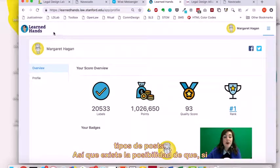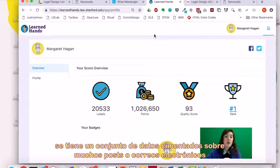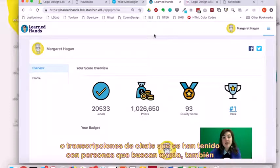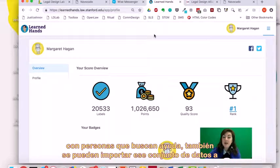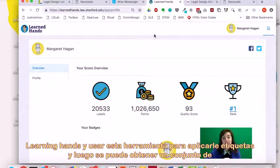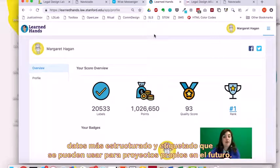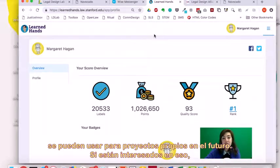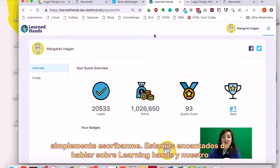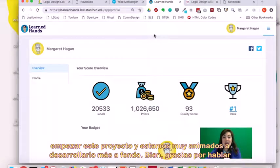So there's the possibility for, if you have a data set, like if you're sitting on top of lots of posts or emails or chat transcripts that you've had with people seeking help, you could also import that data set into Learned Hands and use this tool to apply labels to it. And then you can get a more structured label data set that you could use for future projects for yourself. If you're interested in that, just write to me. We'd be very happy to talk about Learned Hands and our machine learning modeling. We just started this project and we're really excited to build it out more.